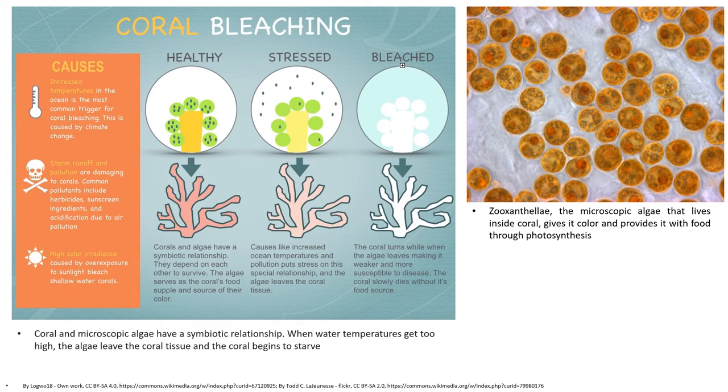In the bleaching, the tiny algae or the zooxanthellae are expelled out of the polyp housing and the corals turn colorless and die. The stress conditions are increase in the ocean temperature, storms, and runoff pollutants or chemicals from the industries, which include herbicides, sunscreen ingredients, and acidification because of air pollution, high exposure to solar radiation, and the ultraviolet rays. Additionally, the oil spills are also dangerous for the corals.